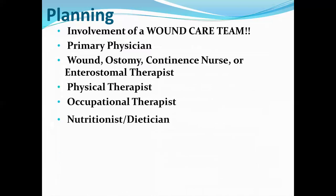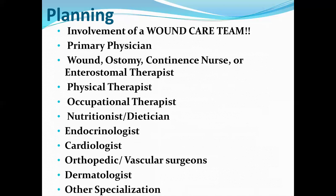So planning also would include involvement of a wound care team and the primary physician. In our institution, definitely if the patient has 2 to 3 doctors, there should be a regular team conference meeting, and the injury of the patient must be disclosed to them, so there will be no secrets, and it may be much better for them to understand later on. An ostomy nurse is also essential, and or an enterostomal therapist, just like me, a physical therapist, an occupational therapist, and a lot more specialists that may be referred to the patient. This is because wound care is multidisciplinary, meaning you are not the only one who has to take care of the wound. It should be a team that would take care of the wound.